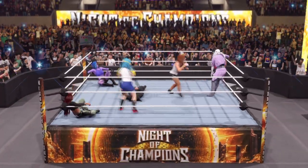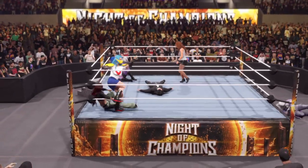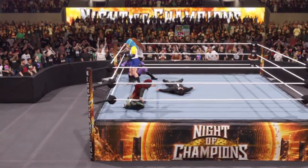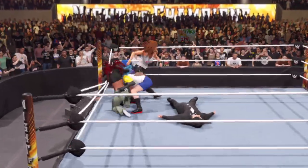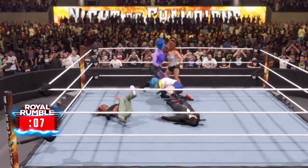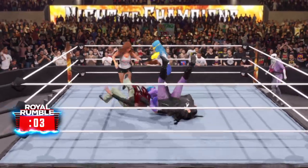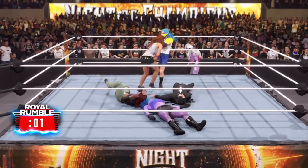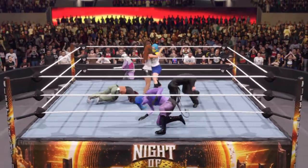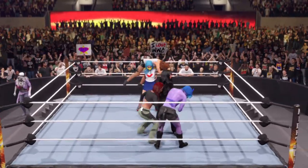Punching the face. Big boot connects. Crash landing on the outside. Oh, and a knee to the face. Boy, the time just flies, doesn't it? Oh, and she turns it around. Stopped in their tracks with a knee to the gut. Oh, that knee will take the win right out of you. She's got her sights set on winning this thing. I gotta say, she could do it.